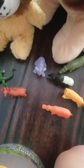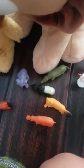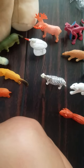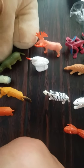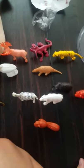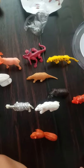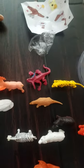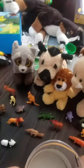crocodile, deer, koala, rhinoceros, tapir, fox, hippopotamus, squirrel, zebra, crane, moose, frilled lizard, pangolin, black bear, polar bear, tiger, cheetah. Those were all the animals.